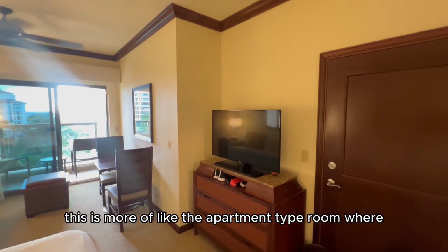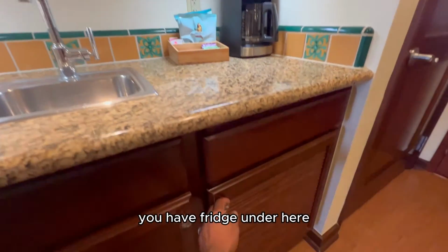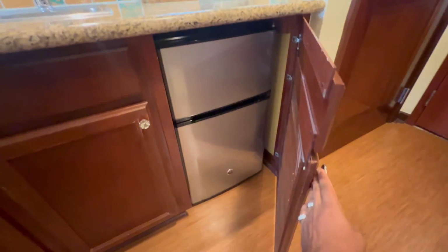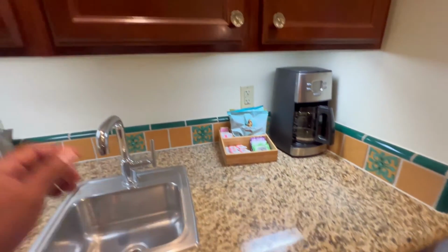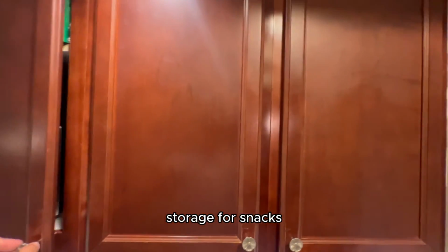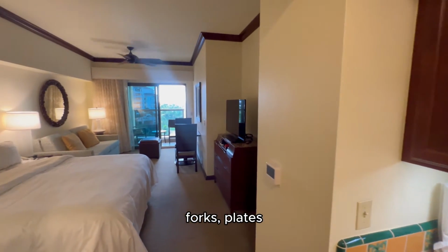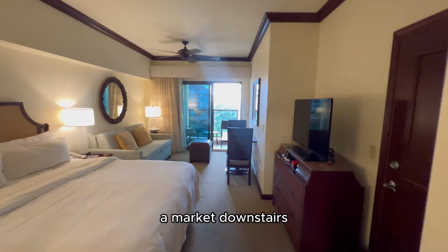This is more of like the apartment type room where you have the full sink. You have a fridge under here. You have a freezer right there. You have a microwave in your room. Storage for snacks. You have cups. You have knives, forks, plates, a market downstairs.